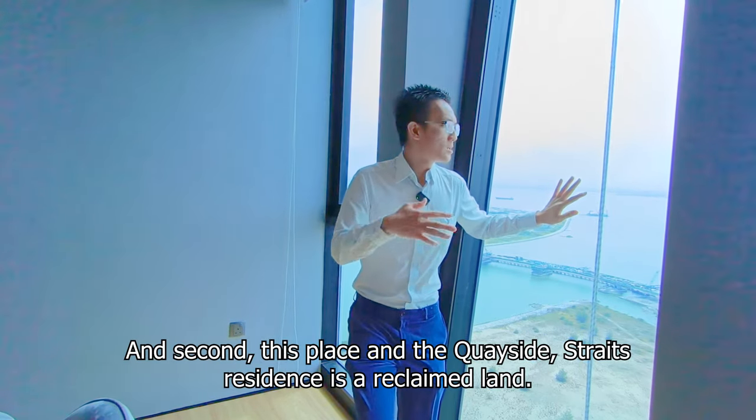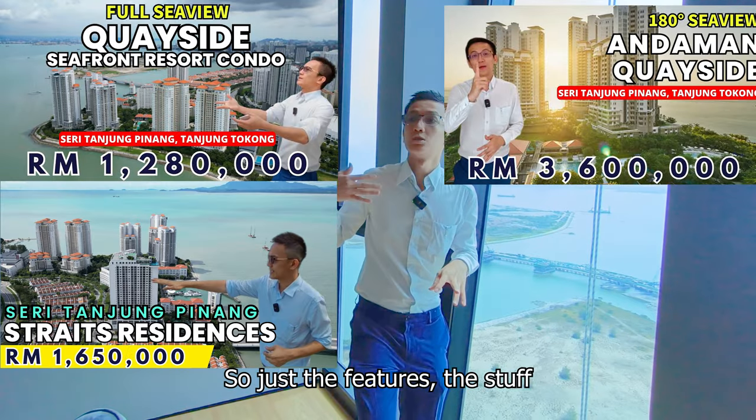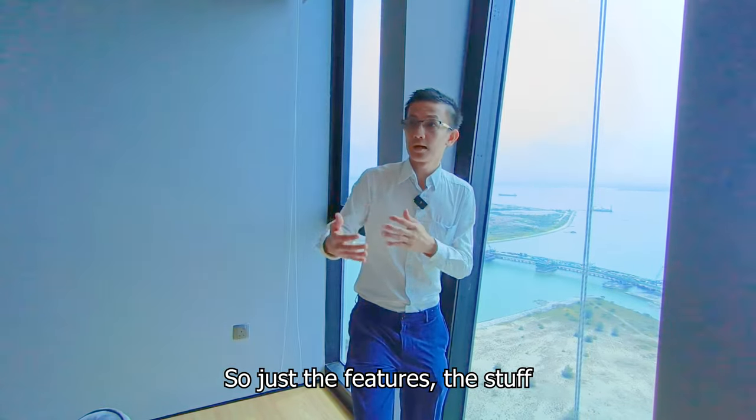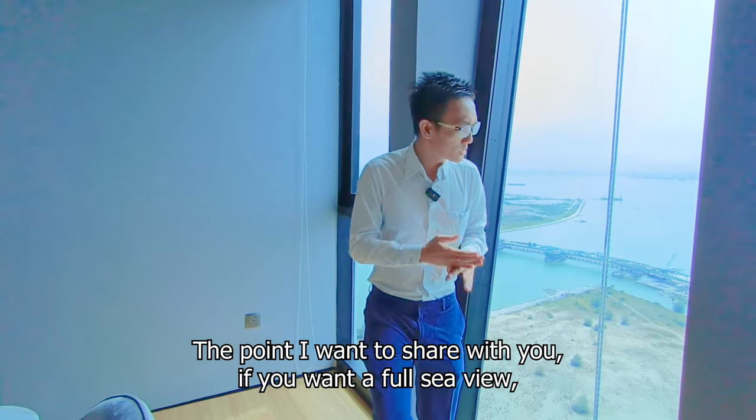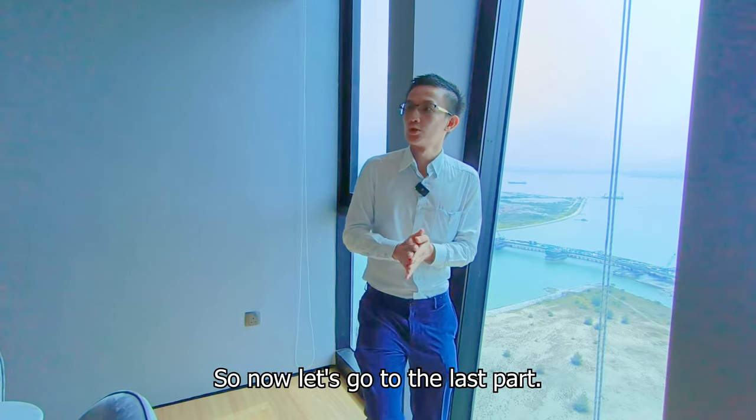And second, this place and the Quayside Street residence is reclaimed land. So those are the features, the points I want to share with you. If you want a full sea view, just let me know. My job is to match your requirement. All right, so now let's go to the last part, the rooftop facility.